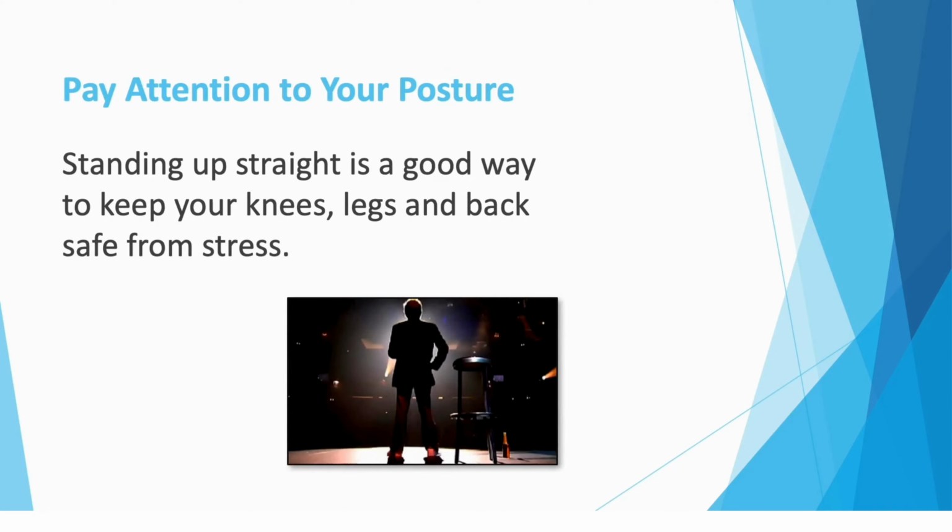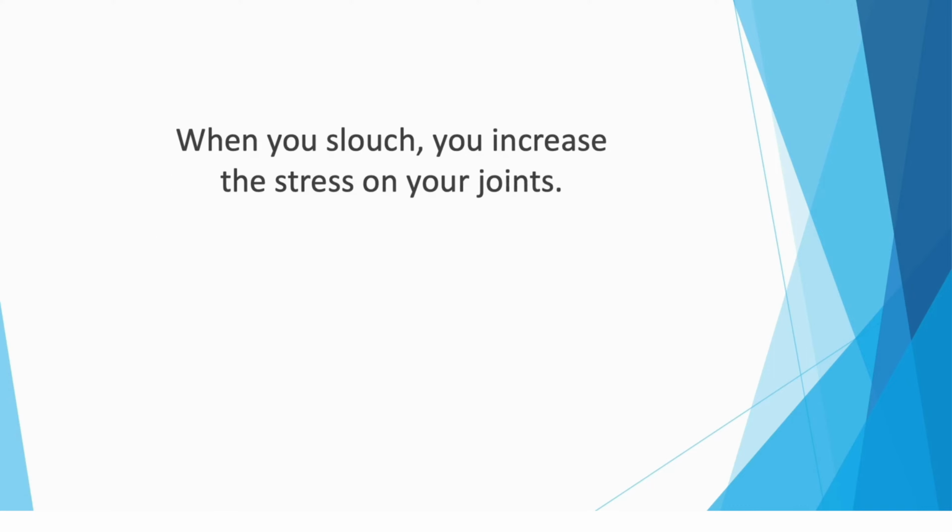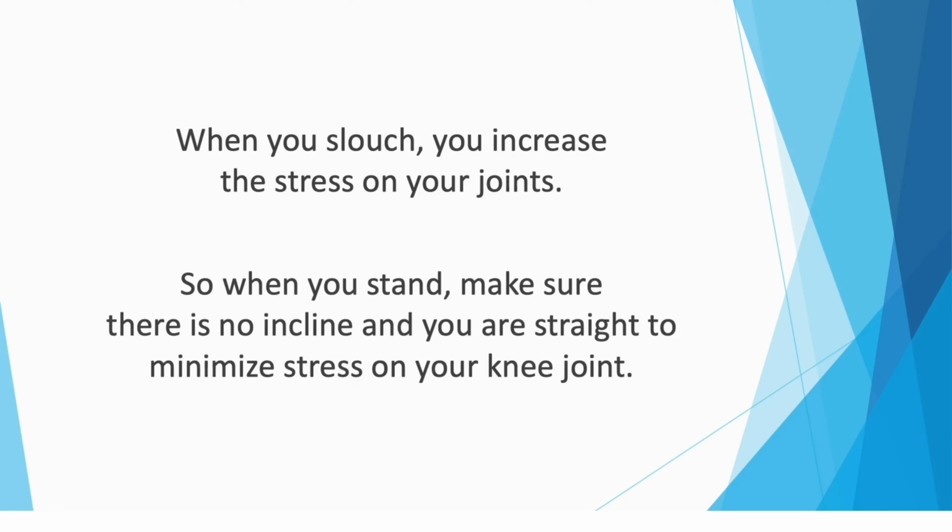It's a basic rule of thumb that good posture can save you from a lot of pain. Improper posture often becomes the cause of back pain and knee pain. Standing up straight is always a good way to keep your knees, legs, and back safe from stress. When you slouch, you increase the stress on your joints. As mentioned above, the closer your knees are to the ground, the more stress they bear. So when you stand, make sure there's no incline and you are straight to minimize stress on your knee joint.